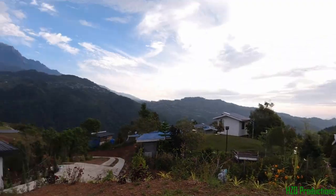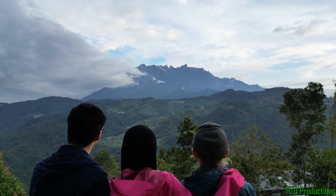What's up, guys? It's currently day 2 of our trip here at Sabah, and subhanAllah, we are currently surrounded by a gorgeous view of the hills and mountains all around us. Speaking of mountains, there's one mountain that particularly stands out, and I think you can guess which mountain I'm talking about. And that is just right in front of me, the one and only Mount Kinabalu.